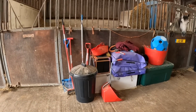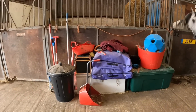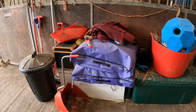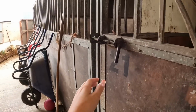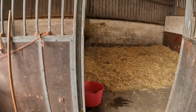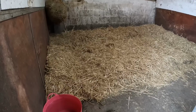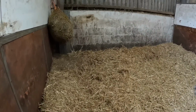So this is the outside of Smokey's new stable, so you will have to excuse the mess. I have not had time to organise it, despite him being here 2 weeks, because I've been crazy busy. So this is like the outside storage area, and then I'll show you inside. I really need to put his name plaque up, I keep forgetting. So this is the inside, and it is much bigger than his old stable. He is on straw bedding now rather than shavings. I prefer mucking out shavings, but straw is actually quite quick for Smokes because he's quite clean.